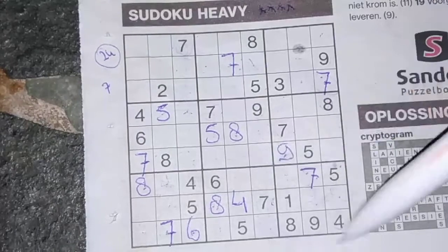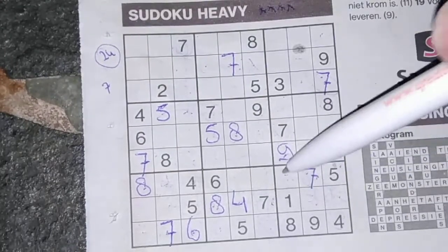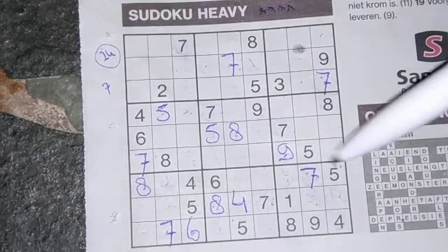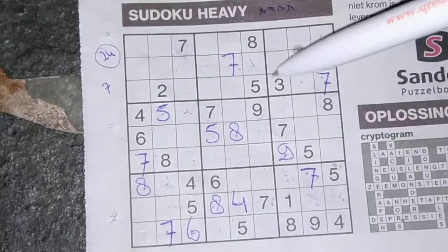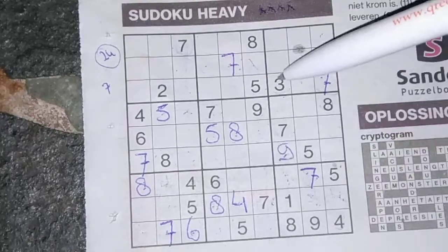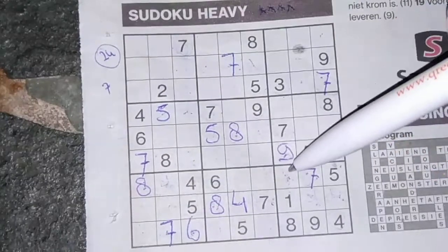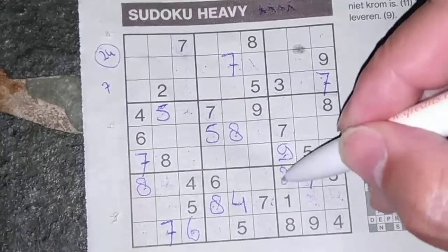3 missing numbers in this big square. The numbers are in this big square: the 2, the 3, and the 6. And look, we have a 3 and a 6 there. So in this box, we cannot place a 3, cannot place a 6. So one digit left should be the 2.